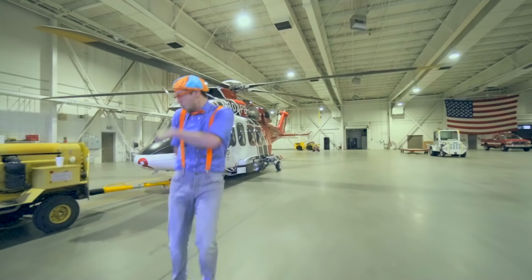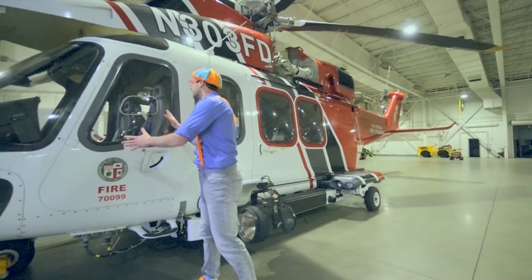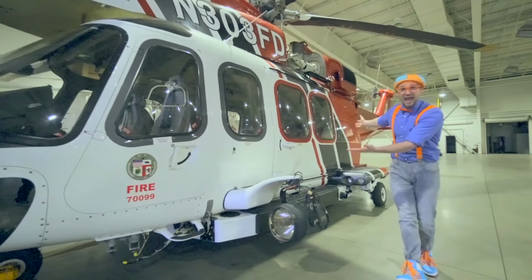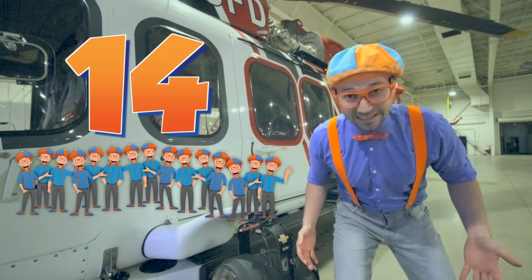Now it's time to learn the exterior parts of the helicopter. Wow, what a big machine. Oh, hey, up here, this is the cockpit. This is where the pilot and the co-pilot sit, so then they fly the helicopter. And back here, this is the cab. This is where all the passengers sit. And this helicopter is so big that 14 people can be inside here. 14? That is so many people.